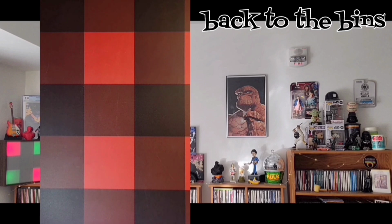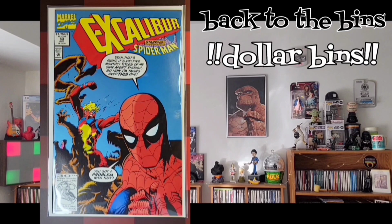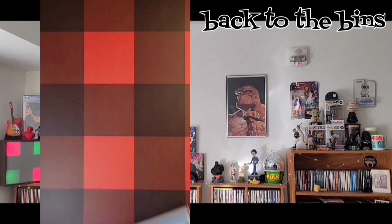Oh yeah, then I saw this one as well in the dollar bins. Been looking for this one because, of course, we got Spidey on the cover. This is Excalibur issue number 53 from June of 1992. That is a James Fry cover. I love it. You got a problem with that? I don't got a problem with that. Nice to see you, Spidey.